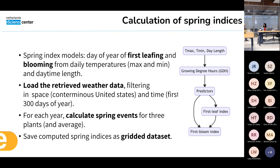Now, I'm not going to go into the specific details of how the model comes up with this and how it's done. There are papers that I'll show you; you can always follow those and understand it in more detail. But the idea here is to figure out, from a model perspective, the day of first leafing, so the day the first leaves come out, and the day of first blooming, where the first flowers come out.